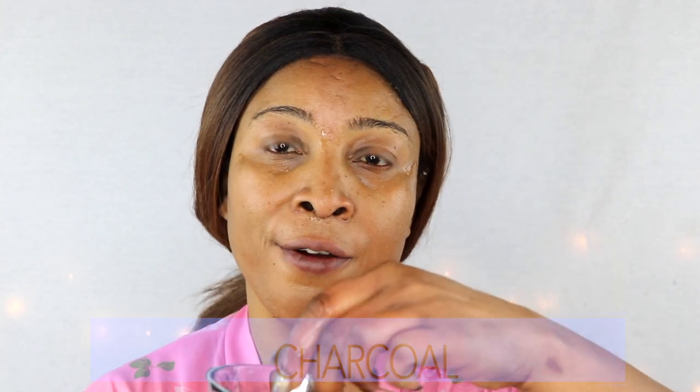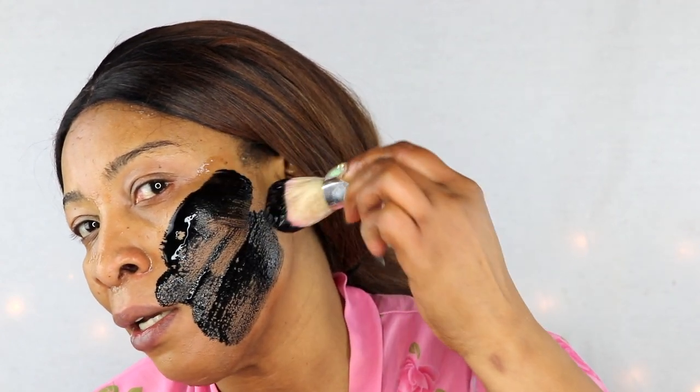Now take a look at this. It's a little thick, so you just want to give it a stir just before you apply it to the skin. And then you apply in upward strokes. That's how I like to apply this facial mask. It's further gonna help to lift and firm the skin. Now completely cover your entire face with the facial mask.